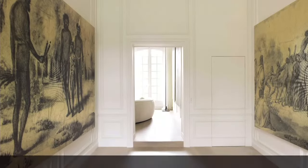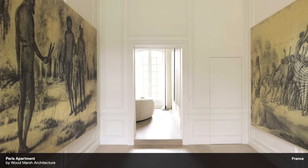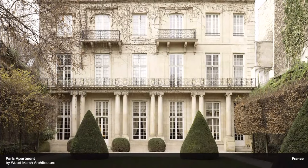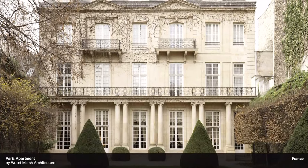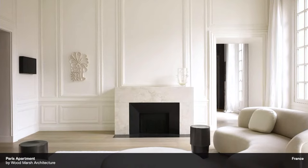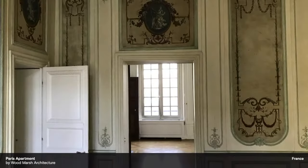The jury have awarded the Jørn Utzon Award for International Architecture to Paris Apartment by Woodmarsh Architecture. Paris Apartment is the respectful yet extraordinary restoration of a 17th century apartment. For Woodmarsh and Paris Apartment's client, this was an opportunity to showcase their appreciation of history, contemporary art and modern architecture.